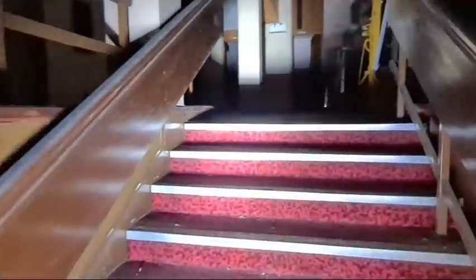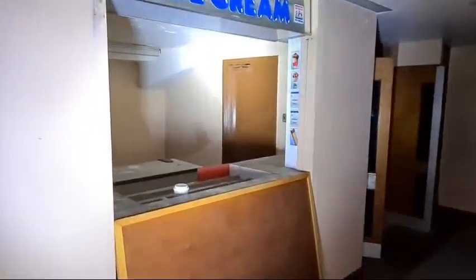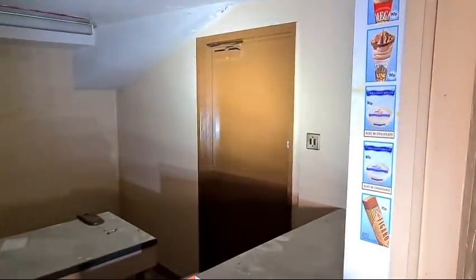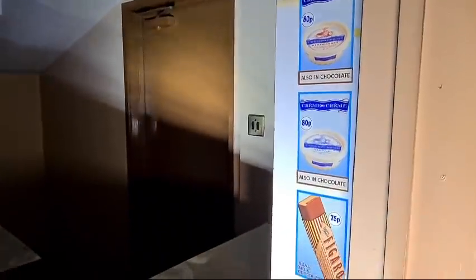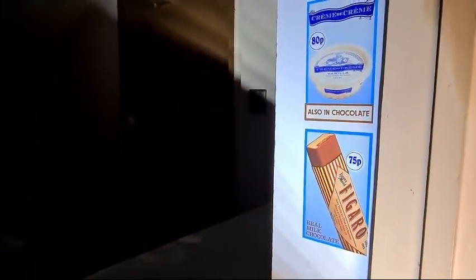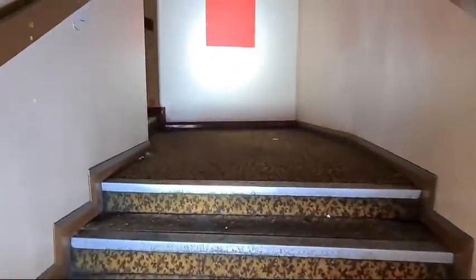This way then, is it? Ice cream. Oh, I could murder an ice cream. Let's see how much they used to be back in 1992. Still extortionate, especially for that time. Wow, who remembers them? Nice. It's got toilets here, so I'm guessing this is going to take us up to the screening room.